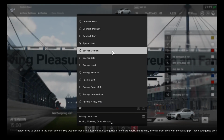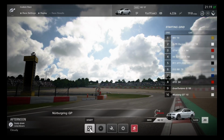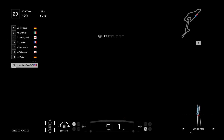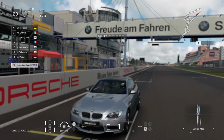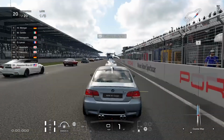Alright, so it looks like there is a little bit of a change of plans. This will go with sport soft tires, and let's give it a little bit better way to go, and let's just keep it up, and then let's get this race started for the best of the M3's chances.